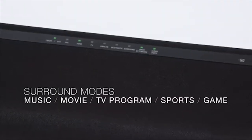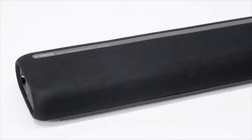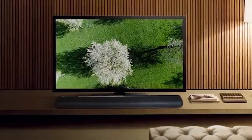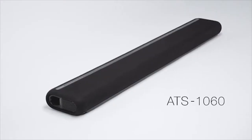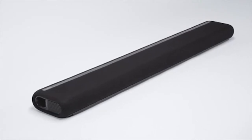Fine-tune your level of engagement with the soundtrack with one of five available surround modes. All this capability is housed in a sleek, stylish body that complements any room decor. Hang it on the wall or place it on a tabletop. No matter how you mount it, the sound is big, bold, and all-encompassing. With the ATS 1060, you won't be just watching TV, you'll be part of it.